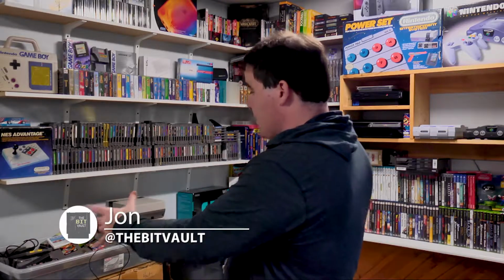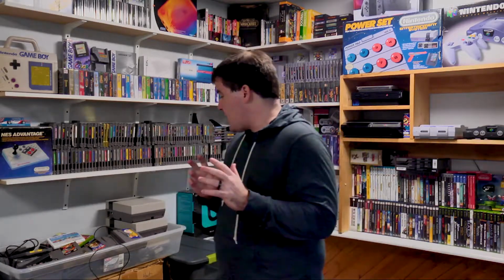Okay, so I have a big tub of stuff behind me. Now, most of it came from one specific pickup, but before I get to that, I have been to a couple retro game stores, and I did find a really good deal on a buy-sell group that I just wanted to go over real quick, because I have had a pretty good amount of luck these past couple months getting stuff for relatively cheap.